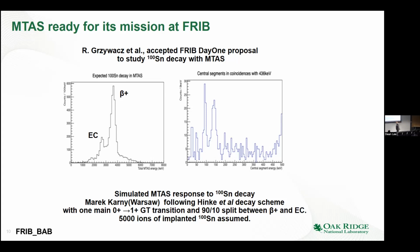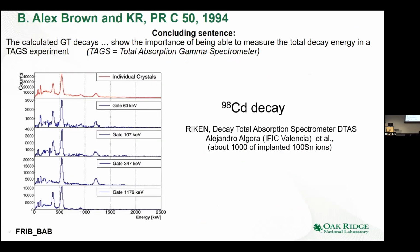Okay, thank you. Walter Gutierrez, go ahead. What is currently the half-life of tin-100? What is the value? Yes, this is the 1.18.